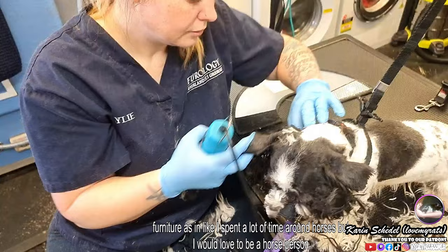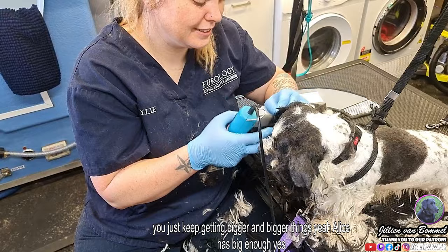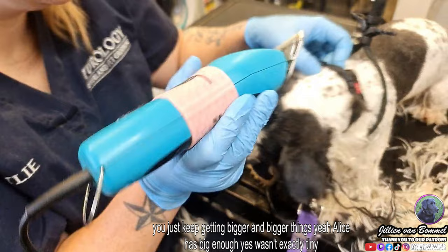So I like little dogs because of their little poops. Yes. Right? So you just keep getting bigger and bigger things. Yeah. Alice is big enough. Yes, she is. A standard dachshund. Tiny wasn't exactly tiny. Tiny was huge. She was a bull mastiff cross. Aw, bless her little cotton socks. Massive turds, right?